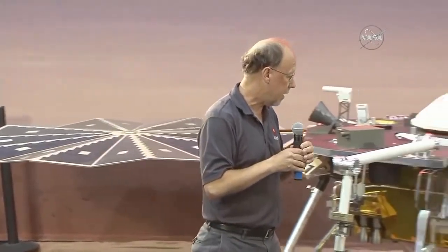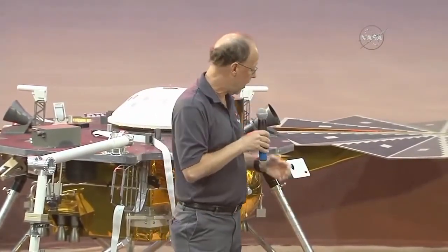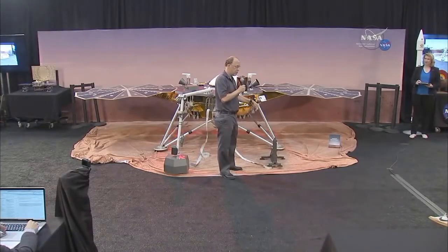Our second instrument is the heat flow and physical properties package, and this is the mole that goes down deep into the Martian crust.